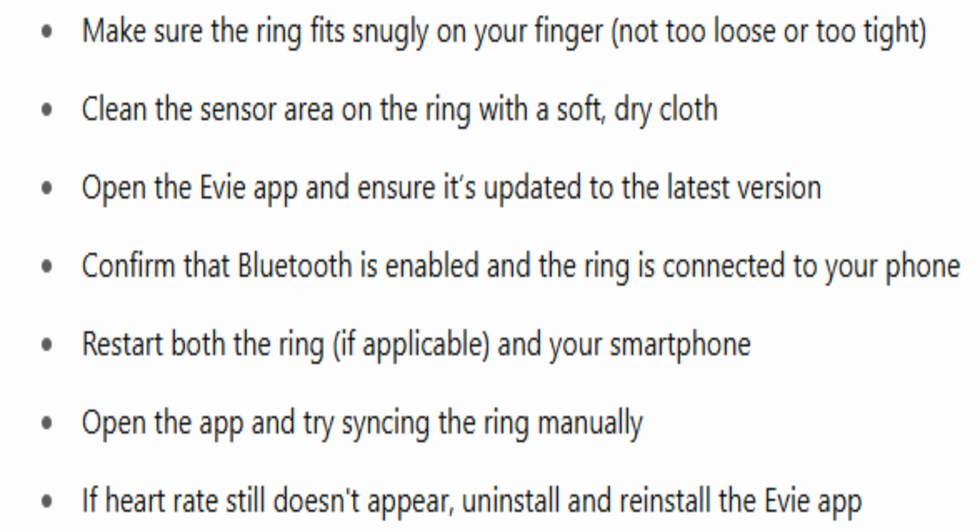After that, skin conditions. Scars, tattoos, or uneven skin surfaces can affect sensor accuracy. Cold temperatures can reduce blood flow to your extremities, making it harder for the sensor to get a reading.